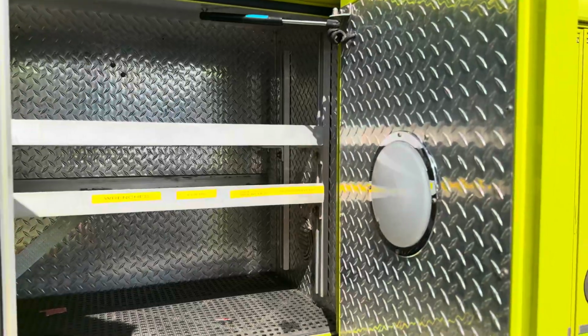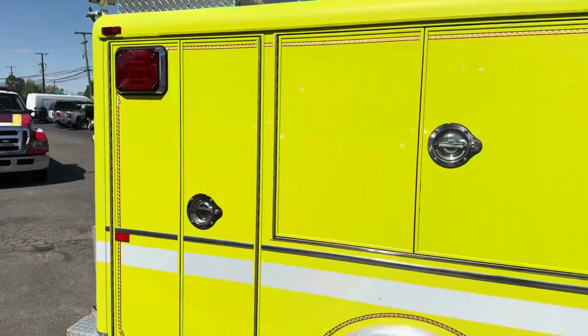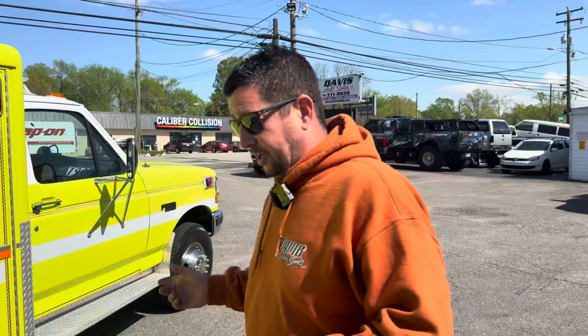The replacement cost on this truck, probably 500 grand. I don't know. I know what an ambulance costs. I know what a fire truck costs, but this would be an expensive replacement by the time you outfit it with all the equipment. I could be off, might be 300 grand. I don't know. This truck, it's 20 grand. And it's non-emissions, and it's a 7.3. So it's going to run circles around a 2025 model.